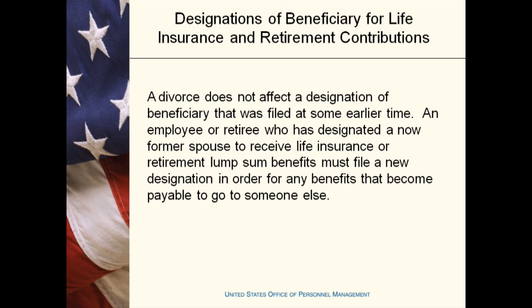Designations of beneficiary. A divorce does not affect a designation of beneficiary that was filed at some earlier time. An employee or retiree who has designated a now former spouse to receive the insurance or the retirement lump sum benefits must file a new designation of beneficiary in order for any benefits that become payable to go to someone else. That's pretty self-explanatory.